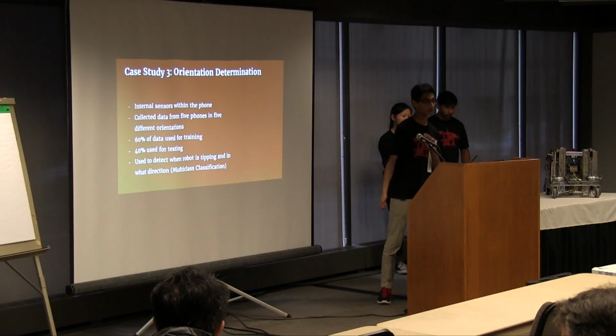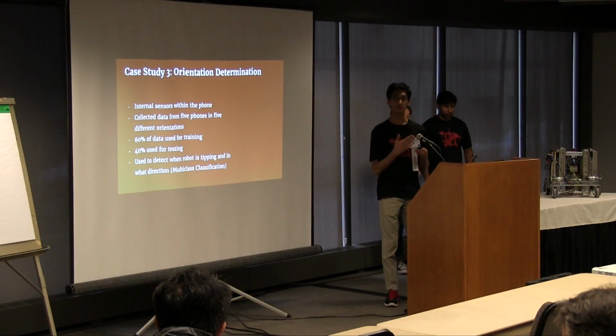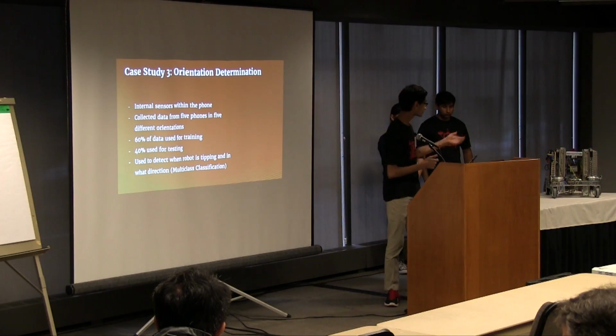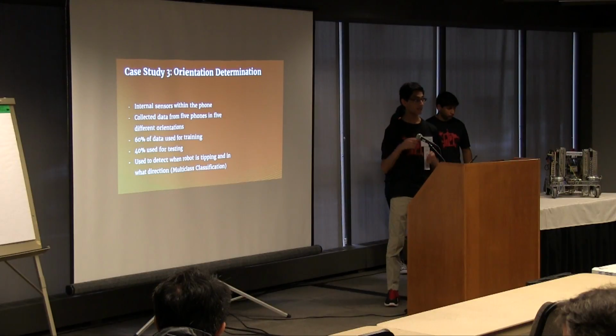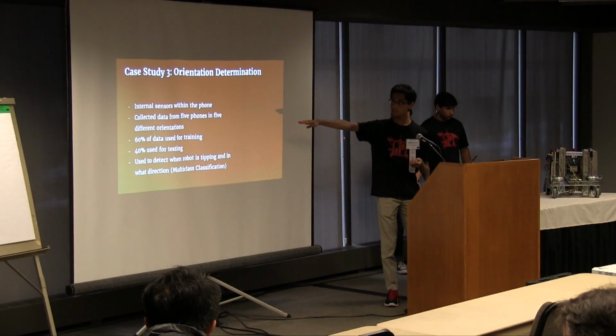And so the robot is climbing over things, and it has a high probability of tipping. The idea of this case study is to collect data from the phone, which is attached to the robot, and understand if the robot is tipping, which would allow it to make the necessary changes. And so we partitioned the data.